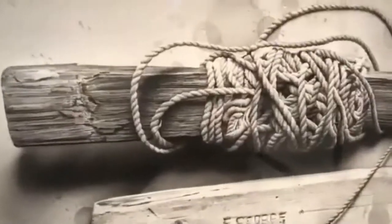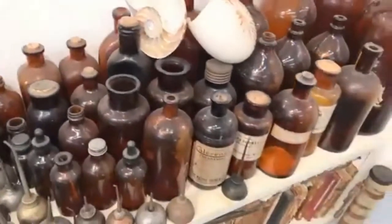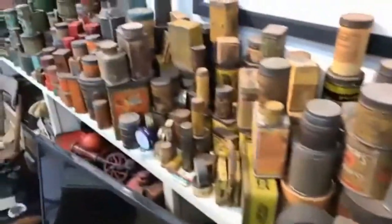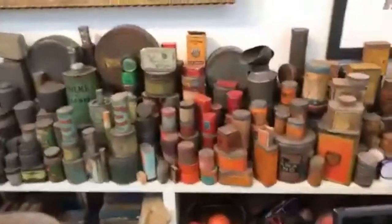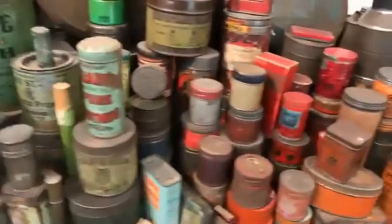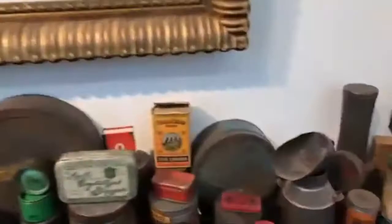And this is just an old thing of string with a funny looking thing. These are old bottles. Big seashells. It's a fossil. And then we have a lot of these tins. These are old tins. Some of these are from England. All different colors, and they make beautiful still lifes. This is a drawing I did of a seashell that's coming up out of the water, kind of a mysterious picture.